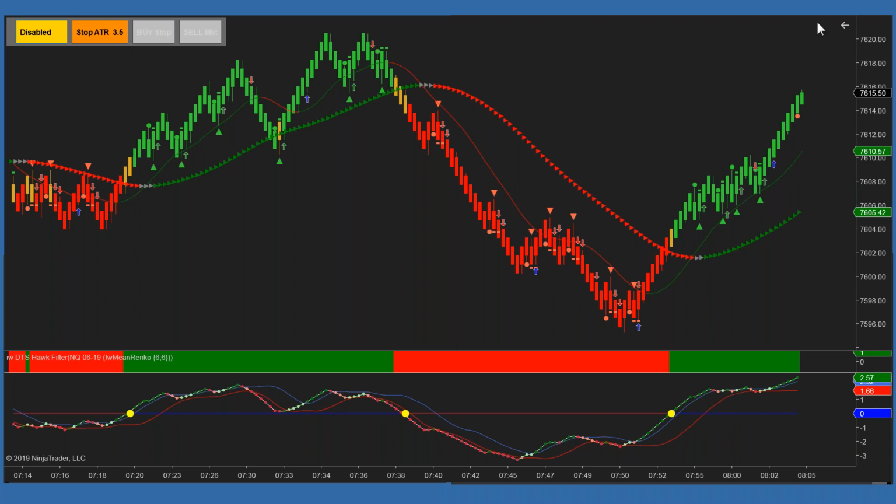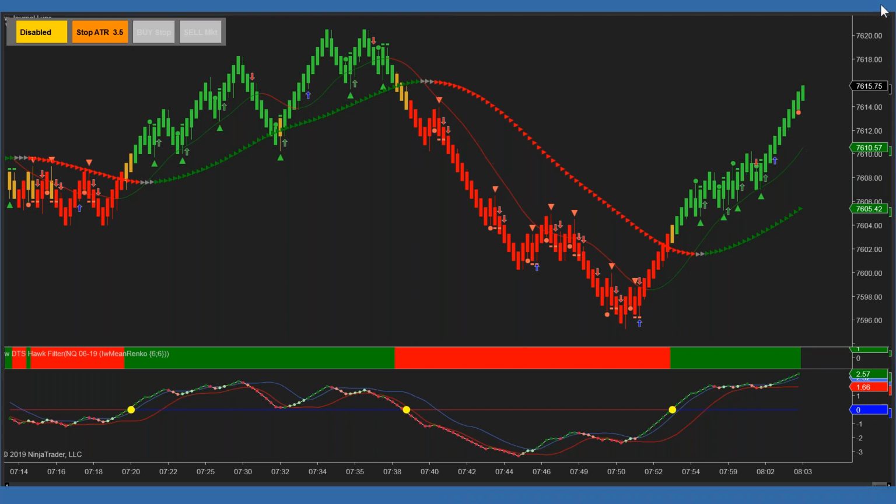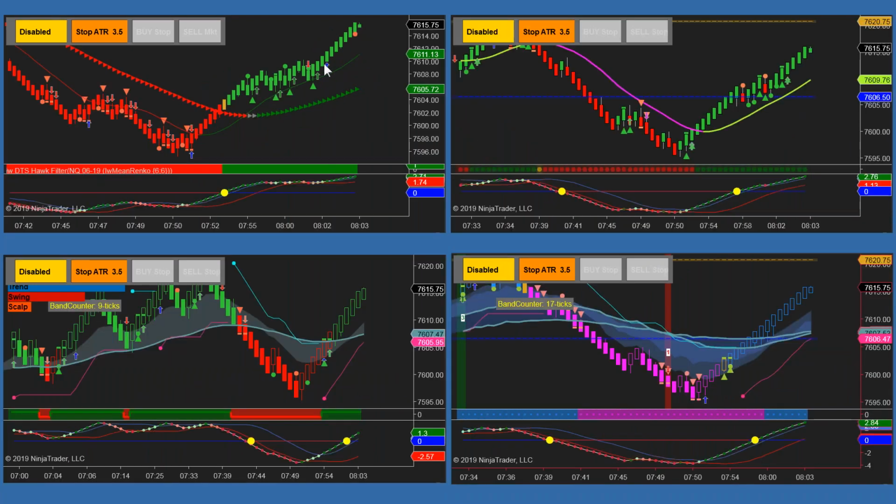Ooh, and it's looking like there was actually a little bit more there as well. The nice thing about trading multiples is you can take profit on one or part of your position and try to run out the rest of it. Yeah, the line with the triangle is just the hash mark. It's the suggested entry point.